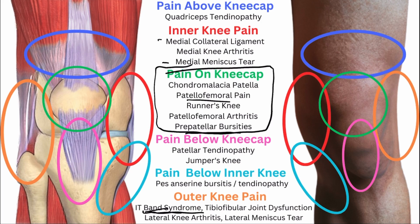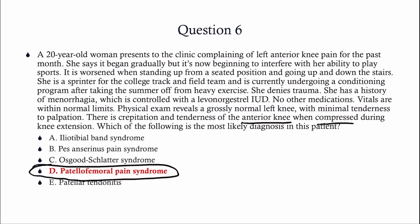Remember, we diagnose that with MRI. You've got physical exam things that you can do. You can do your varus and valgus tests. You can do your Thessaly and McMurray tests if you want to memorize those. But that's medial knee. Now, pain above the kneecap, that's the quadriceps tendon, which then inserts into the patella. And below the kneecap, that's the patellar tendon ligament complex. So that's going to be your patellar tendinopathy, which is also known as jumper's knee. These are patients who engage in jumping sports.